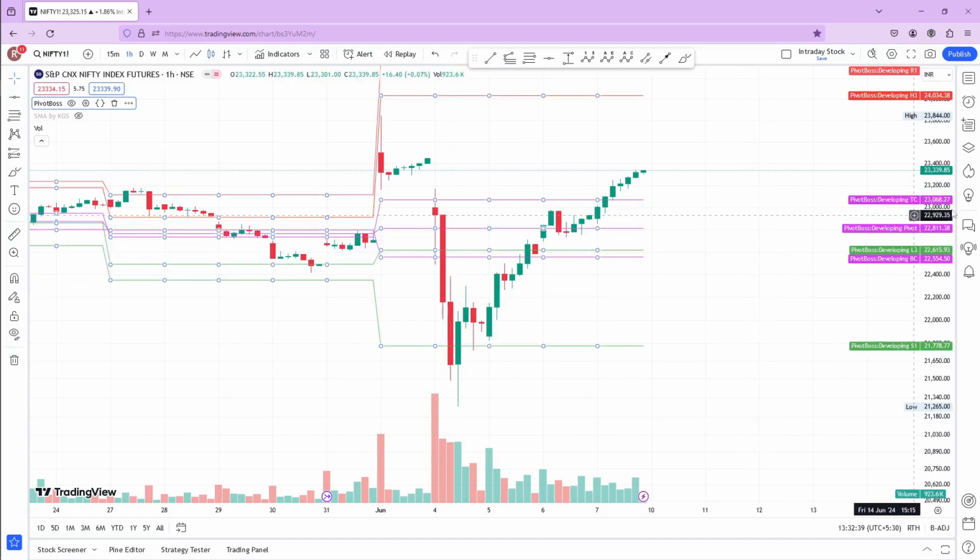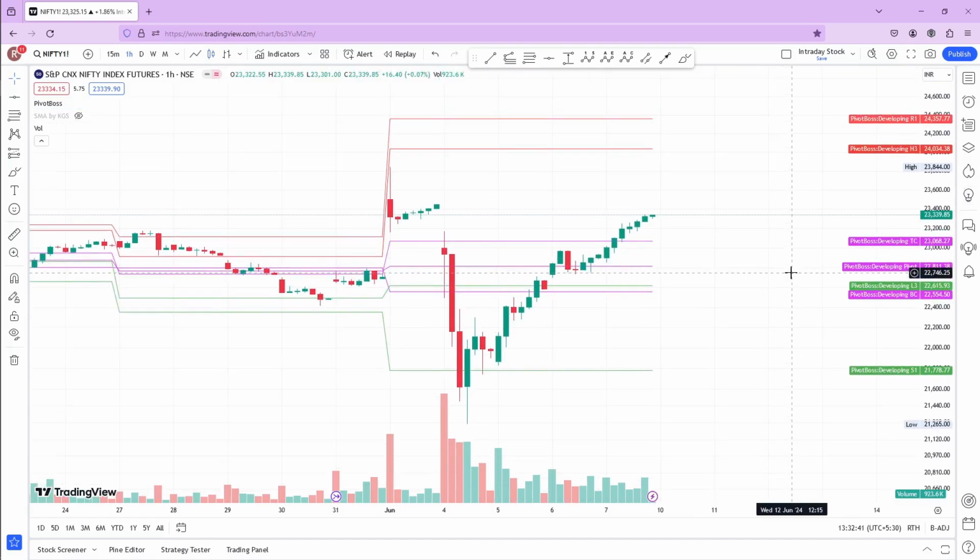Expectations for next week. Next week is a wide CPR. Let's forget about the CPR for now. Next week has a bullish golden pivot zone. So any pullback towards this particular zone of 22,500 to 22,800, the possibility can be that it can go upside. And also next week we can expect a range bound move as well.